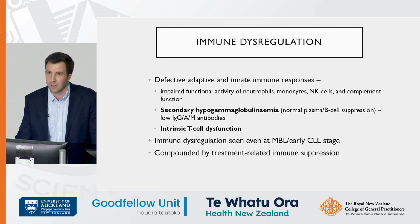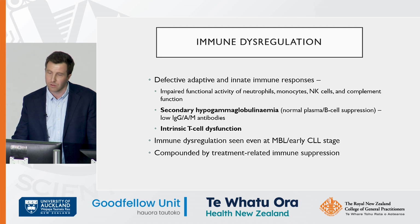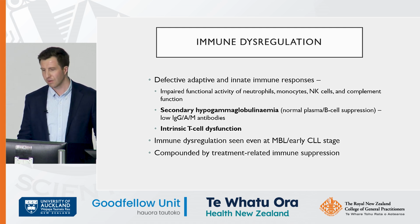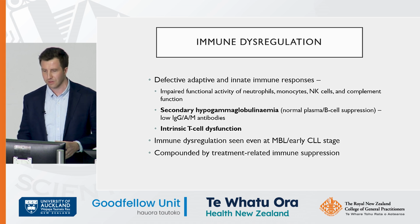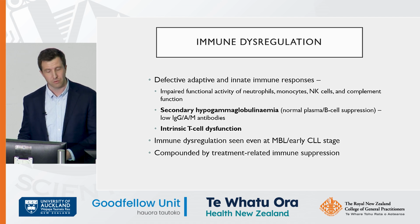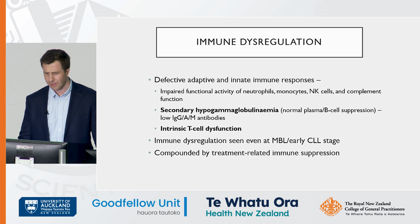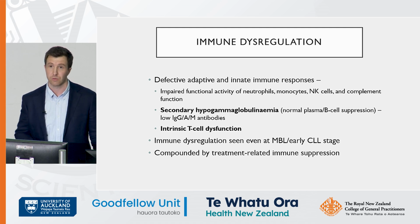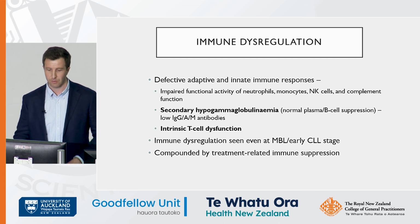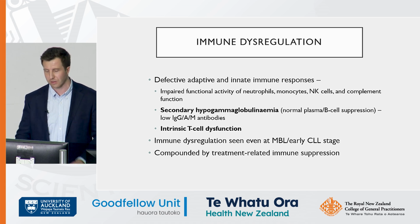So what we see in CLL is that the immune system is quite impaired because of the CLL itself. And those abnormalities, which can be demonstrated in pretty much every compartment of the immune system, are then amplified if the patient receives therapy. The two important things here are that a patient can have very low immunoglobulins as a result of having CLL or MBL. You might see pan-hypogammaglobulinemia, where all of the immunoglobulins are suppressed.